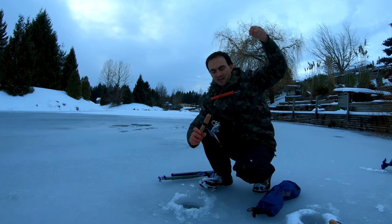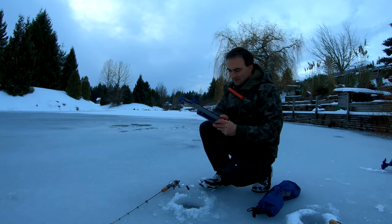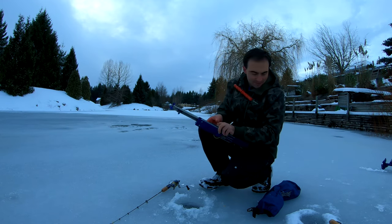This is the Jaw Jacker rod. It's a 29 inch one. That's the one I use for trout and panfish. I put that one on about setting 6. I think 5 or 6. We'll see once it's up. I can see the bend in it once it's up.